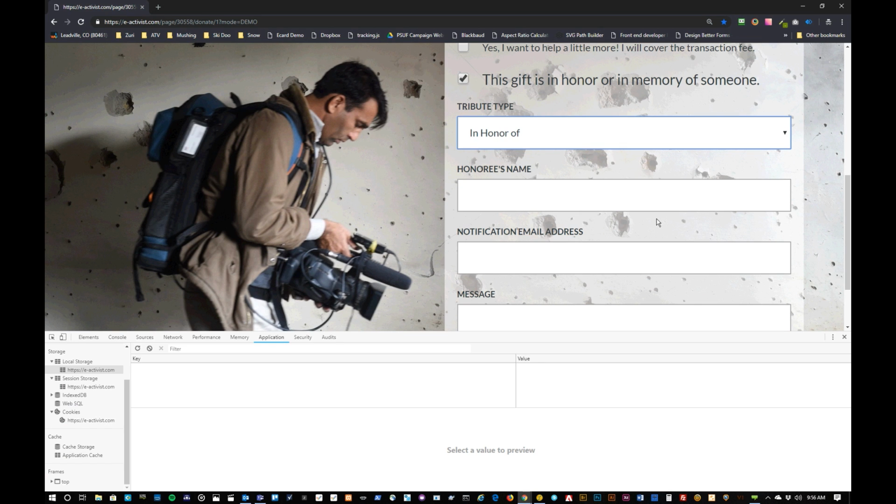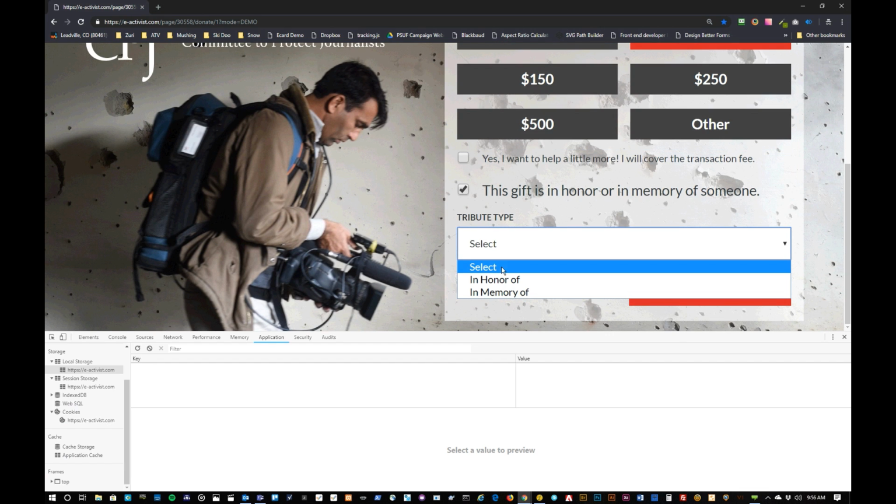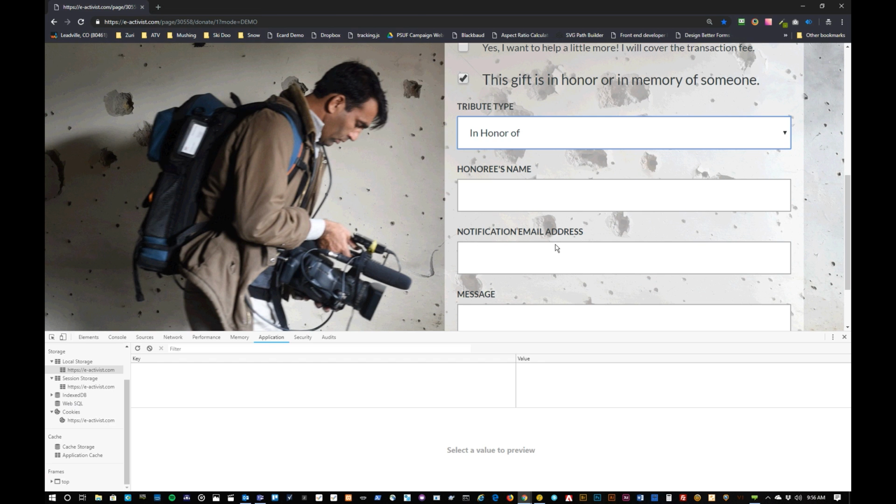So the script, the dependencies take care of basically hiding and showing the field, except for this one field, the name of the person to notify. It's always going to be shown as long as the value is not blank. So we have a little bit of script that goes ahead and hides this name of person to notify, a little bit of script that also changes the label of this field here.